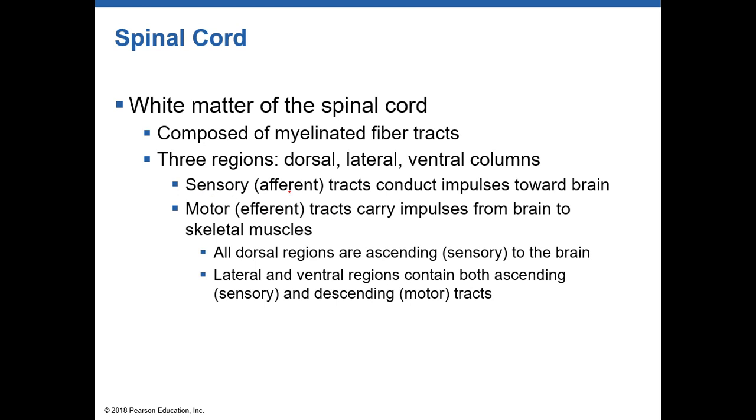So, sensory or afferent tracts conduct impulses towards the brain. Motor, also known as efferent tracts, carry impulses from the brain down to our skeletal muscles through our spinal cord. So the whole point of white matter is to send things up to your brain and then down from your brain. So they're ascending and descending tracts. So where do these ascending and descending tracts occur in terms of our 3 regions?